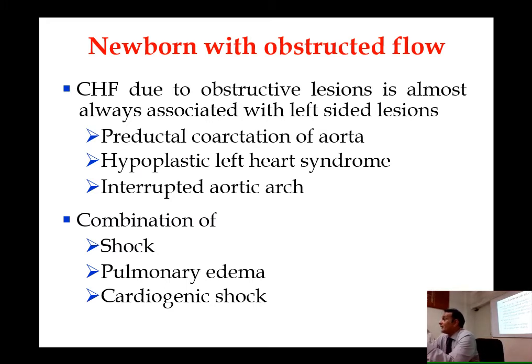We have duct-dependent pulmonary circulation also. What are those lesions? Critical pulmonary stenosis or pulmonary atresia. What else do we talk about? Tricuspid atresia. In duct-dependent pulmonary circulation, you open the duct by giving prostaglandin and you get a better saturation. And we have duct-dependent systemic circulation. These are the examples. I just put coarctation of aorta.